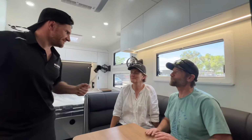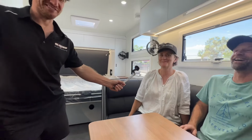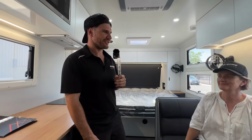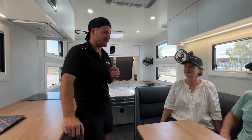Julie, your favourite feature? Ooh, the bin drawer. The bin drawer. That's a fairly simple one, so it's mostly attainable in any van, but it is an important feature, and no doubt on a lot of people's list of items that they require in the van.